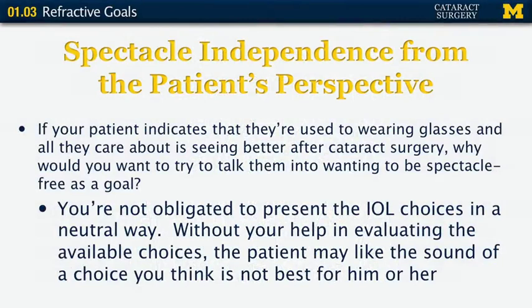We are not, though, as surgeons, obligated to present the lens choices in a neutral way. We know much more than the patient, and without our help in evaluating those possible lens choices, the patient could be sold on a lens that's not necessarily best for them. So I think as surgeons, our duty is to help the patient make what is the best choice for them.